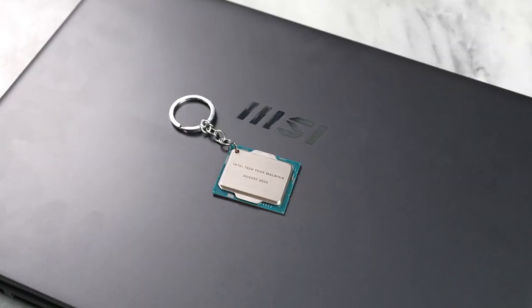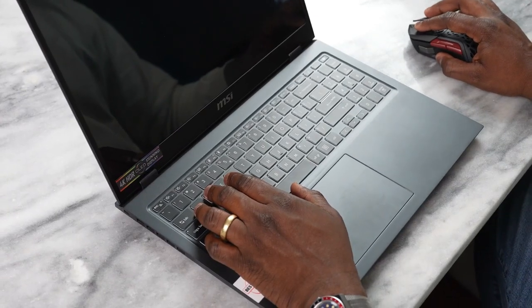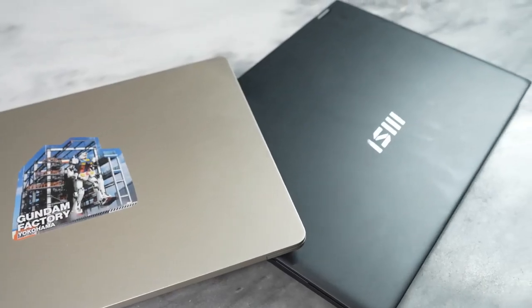Wow, that is pretty impressive to see that this laptop, the MSI Prestige 16 with the Intel Core Ultra 7, can game quite well. That is an impressive feat here from Intel, showing that it can stand up to something like the MacBook Air 15, but also can bring in that gaming performance that gamers do love.